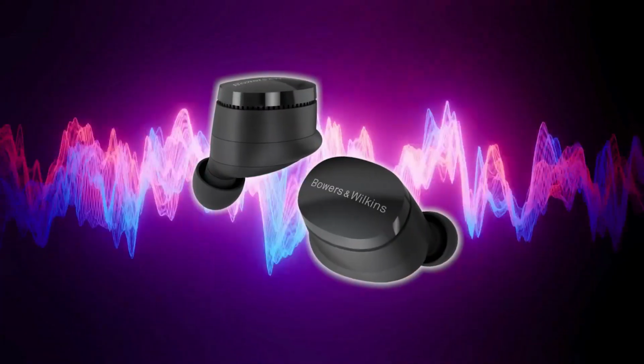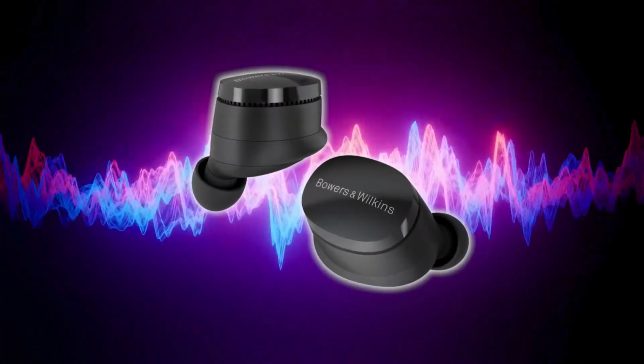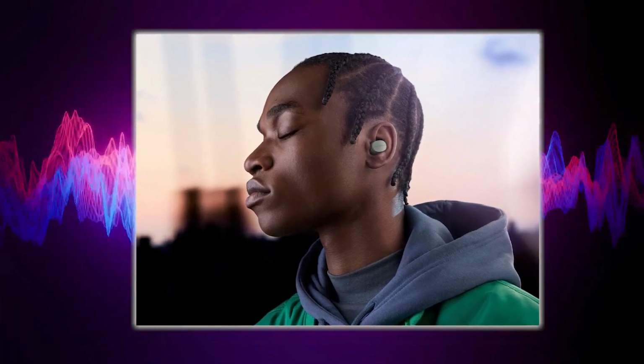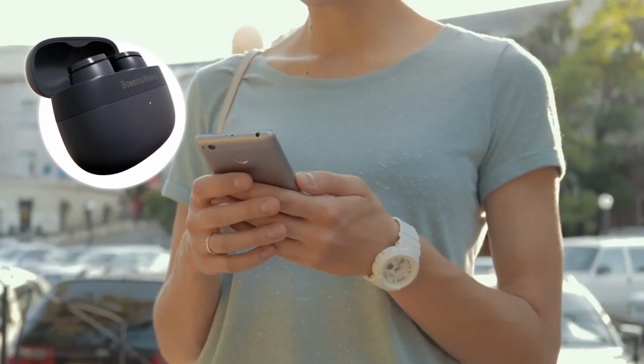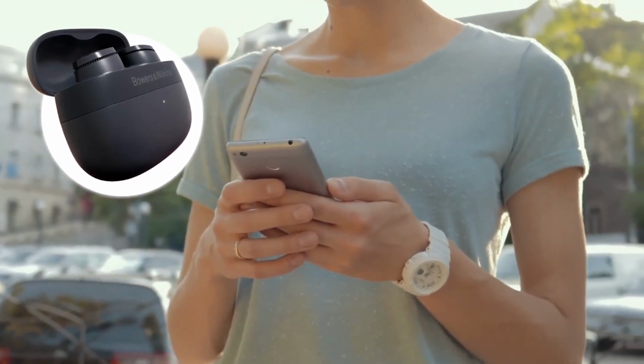The sound is rich and confident. Bass has real weight, the mids give vocals warmth and presence, and the highs add sparkle without veering into harshness unless you push the volume very high. Reviewers describe them as powerful, vivid, and easily competitive with more expensive in-ear models.